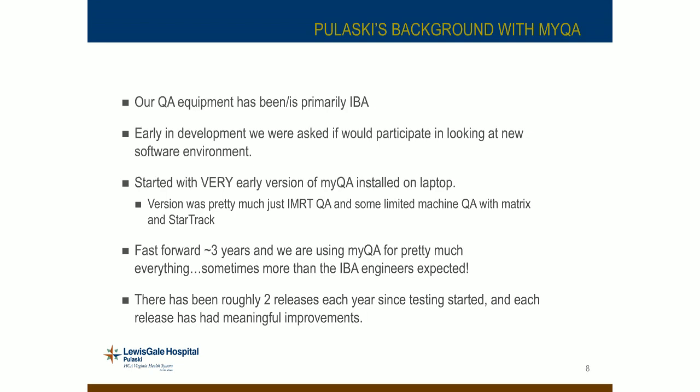So our background with myQA: both of our facilities, the primary and us, have had IBA equipment for many, many years. It's pretty much all we've had: water tanks, IMRT QAs, chambers, lots and lots of IBA equipment, in addition to other vendors, but the workhorses have primarily been IBA.